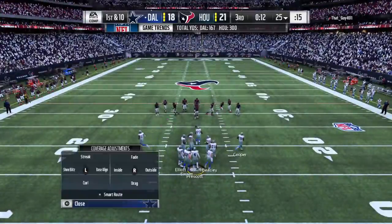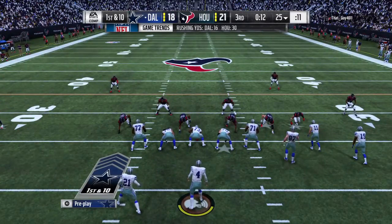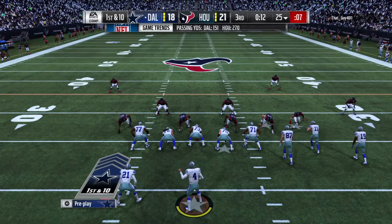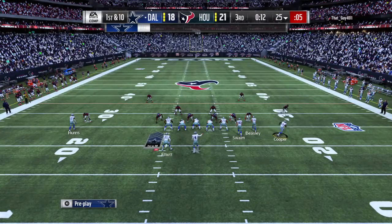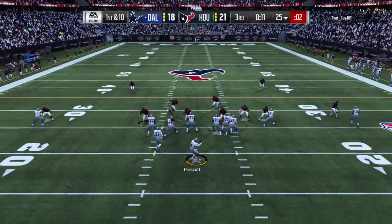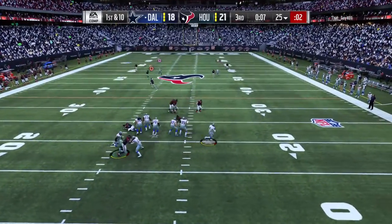So Prescott and the Cowboys now with a 1st and 10 at their 25-yard line. 26. They go back to the air here after the INT on the last drive.